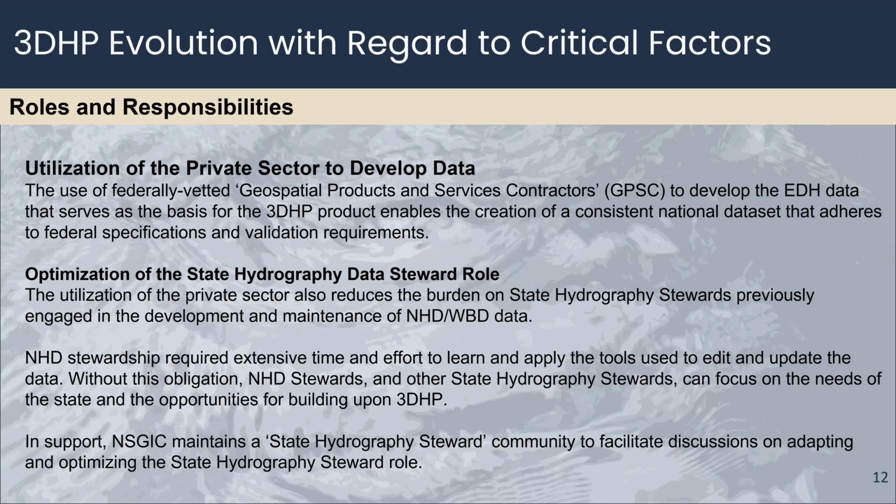Again, one of the questions, well, what are the roles and responsibilities? I think when we initially started this project, our perception as states is that we would continue in the stewardship role, hand in hand, developing the data. And obviously, that's not the role that's going to be used. It's more of a LiDAR or 3D data acquisition model. So one of the keys is the utilization of the private sector to develop the data. This enables the creation of a consistent national data set that adheres to both federal standards, federal specifications, as well as validation requirements.